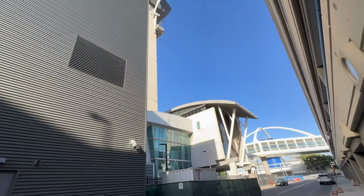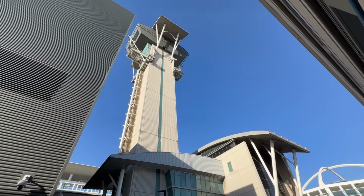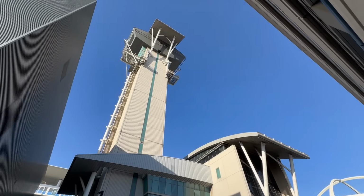Well, if you guessed the tower, you guessed right. Guess what? We're going upstairs. First time ever. I am excited. This is gonna be fun.